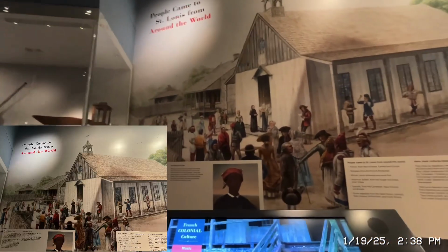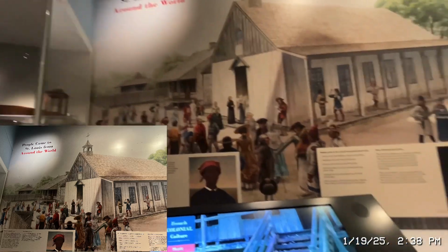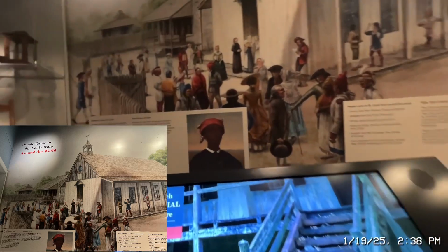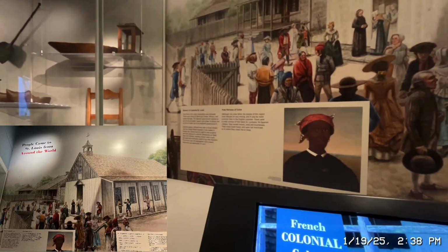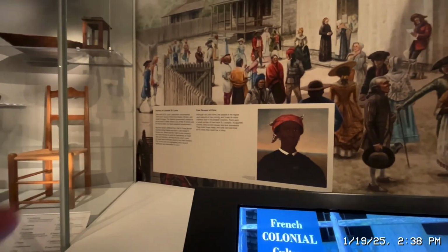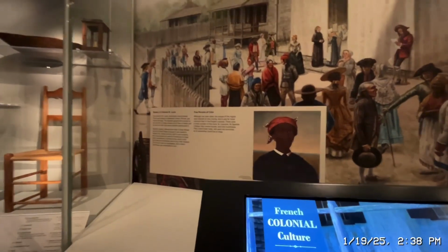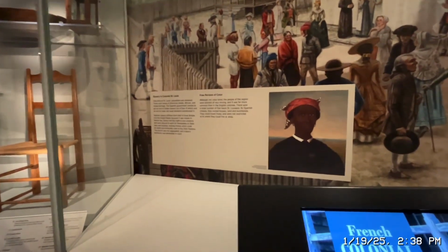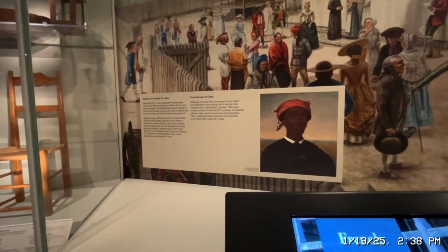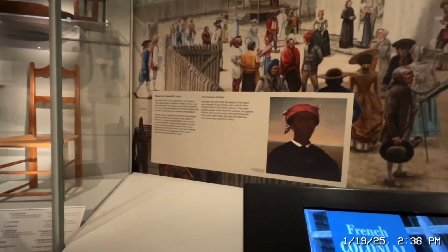Here we can look at different people from around the world that came to St. Louis. From slavery in colonial St. Louis and free persons of color. And some of them colorblind. Interesting. Spanish citizens owned houses, land, and businesses. They could travel freely, not restricted as to where they could live or shop.